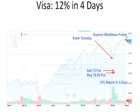So again, the stock was already going up. We get in on Tuesday, selling the 73 put, buying the 72.50 put. Our net credit, in this case being 6 cents, was 12%. Now, you can go higher up here. If you want to make even more, you can sell a 74 put and buy the 73.50 put, or try to go lower.